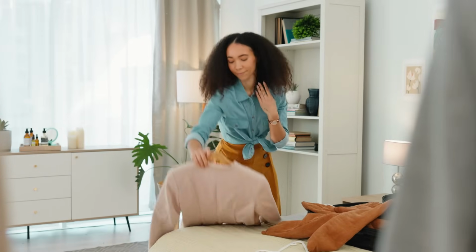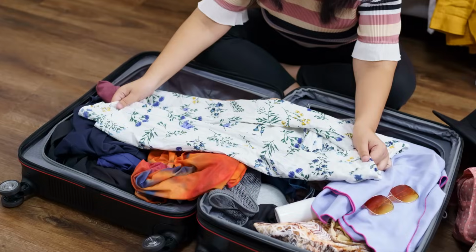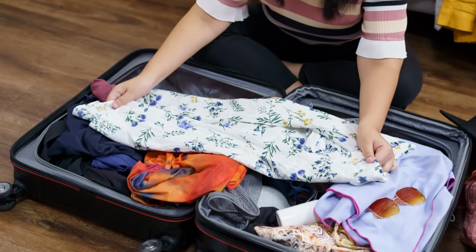Packing for extended travel requires some additional finesse as compared to packing for a shorter trip. Packing light for extended travel is another level of travel packing entirely. Today's episode is all about long-term travel packing essentials.